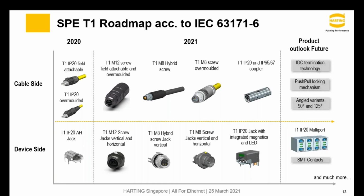And here is another question about single pair Ethernet. Someone asked, can single pair Ethernet be transmitted over existing network cable? In this case, I'm so sorry to say it's not possible, because for single pair Ethernet, the composition is different. As mentioned, let me run the slide a bit on the ecosystem. Sorry, just a moment.